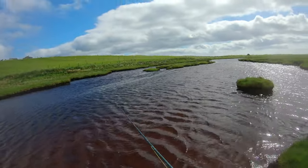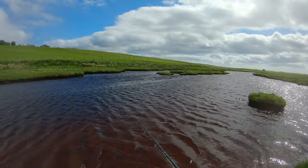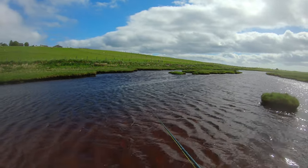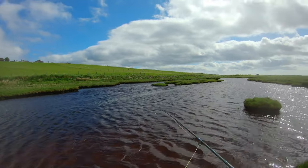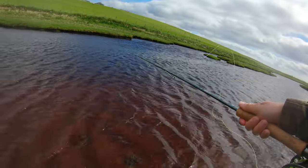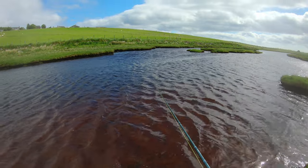There's a nice wee wave on the water though, which is always handy, with it being a bit breezy today. I'm going to move down a wee bit further again. I'm not standing still for very long anywhere.